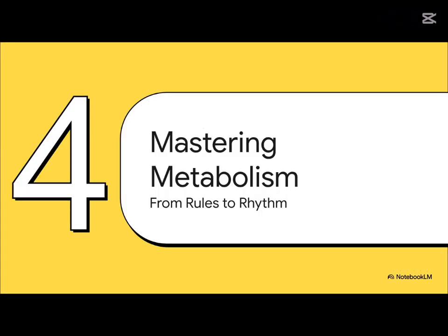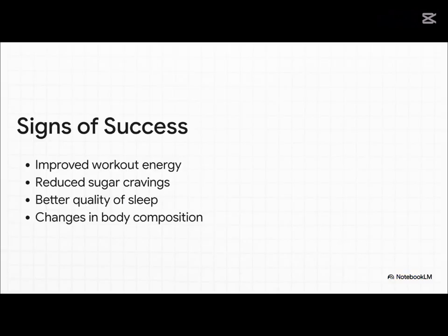So, what's the big picture here? What's the main takeaway? This whole thing is about way more than just following a set of rules. It's really about learning to listen to your body and turning these guidelines into your own personal rhythm. And how are you going to know that it's actually working?